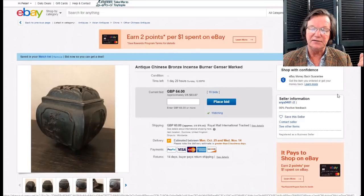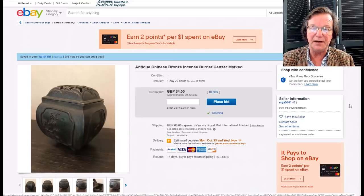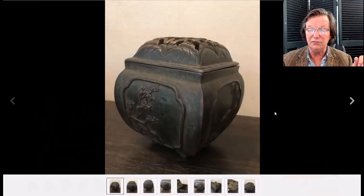And this is an incense burner that's coming up. The seller is a very new seller. She only has 8 feedbacks, located in the UK.